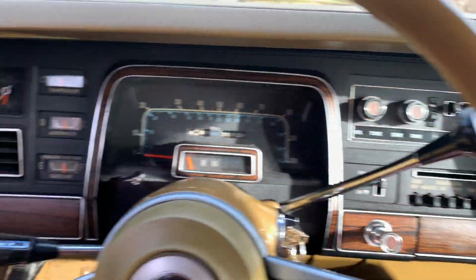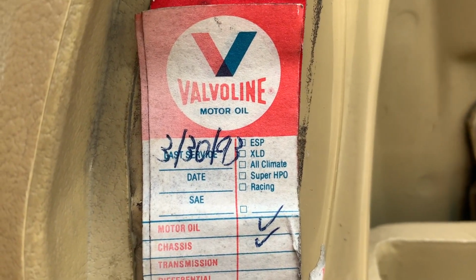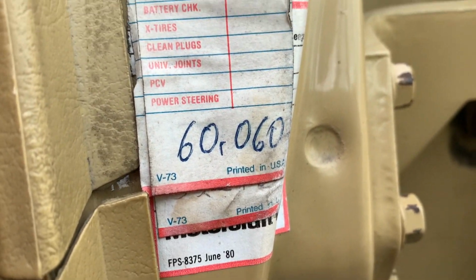What do you think? Take it for a ride? Yeah, we can do that. We'll show them this too. Valvoline sticker. March 30th, 1993. 60,000 miles. All right, let's go for a ride.